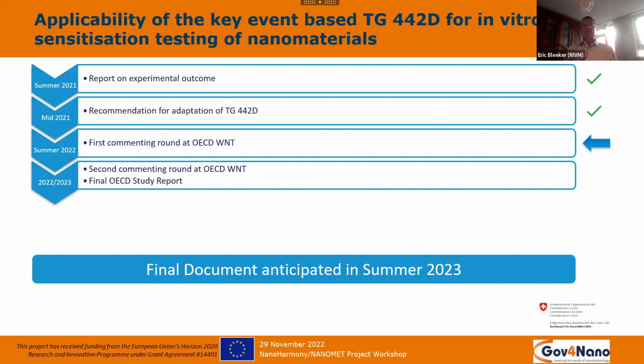and that is now, as indicated here, in the first commenting round at the OECD WNT, and a second commenting round will be done, and then expected to finalize the study report and acceptance in the next WNT meeting in April 2023, which then will lead to a publication in the summer of 2023.